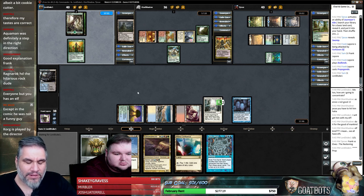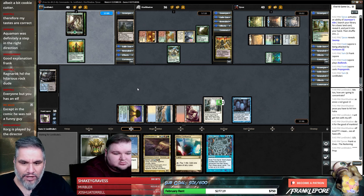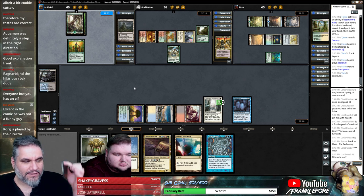Except in the comic, the thing is, Korg is not a memorable enough character in the comics that you can't take creative liberties with him in the movies. Yeah, Korg is played by Taika Waititi, which is... Oh, really? Pretty hilarious, yeah.